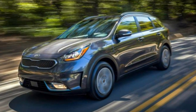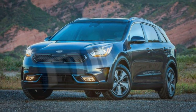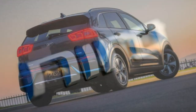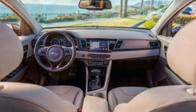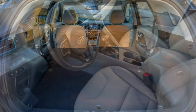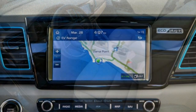Comfort. The Niro plug-in hybrid might not feel luxurious, but there is a good amount of comfort for the daily commute. The seats offer adequate support and powerful heaters, with ventilation offered at the touring level. The biggest strike against it is road noise, which could get tiresome on long drives.